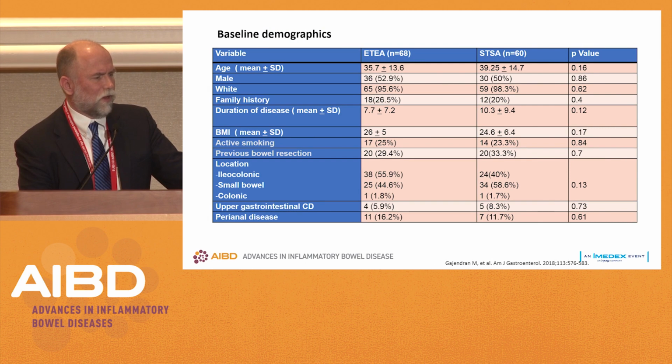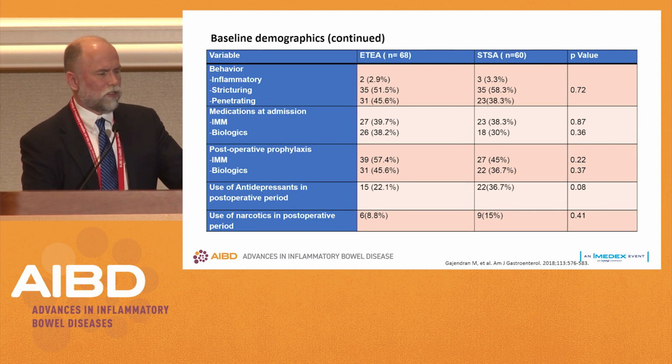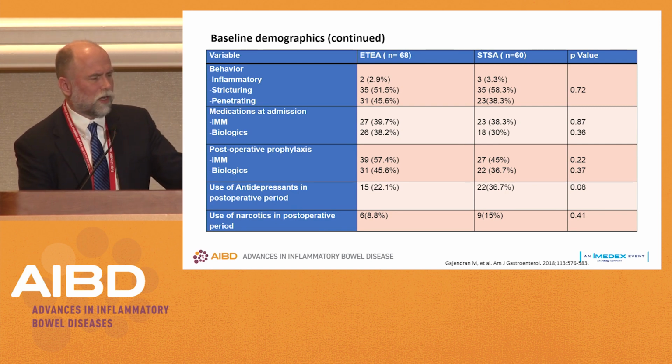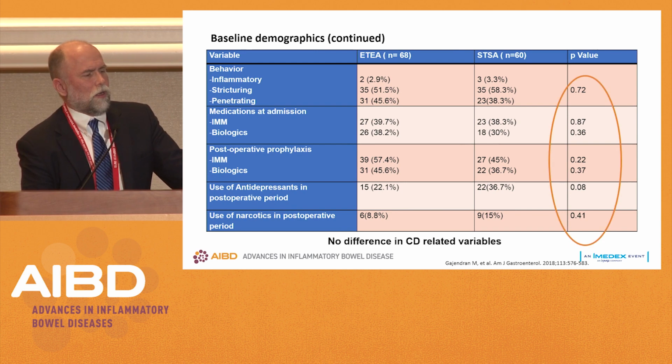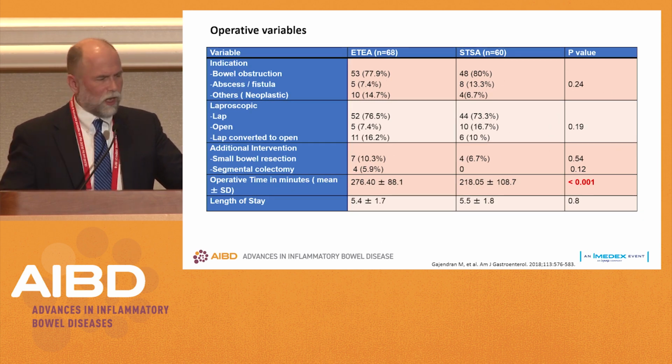And here we have balanced groups overall. Here we have balanced smoking histories, use of drugs, and the pre- and post-operative time period. And operative variables were similar with the exception of the time of the surgery. It does take a lot longer.